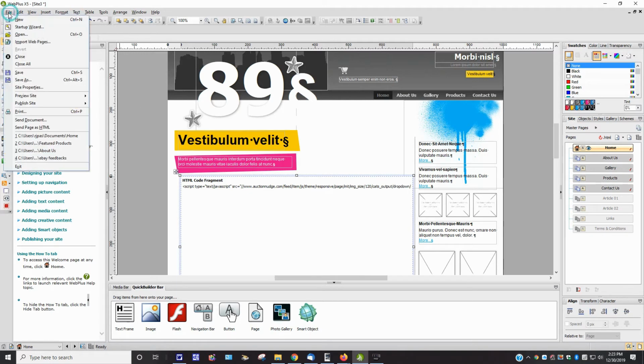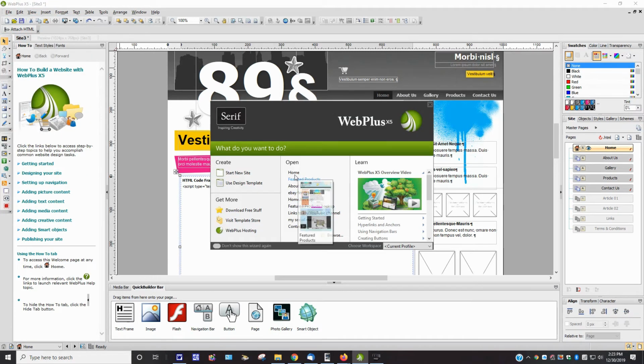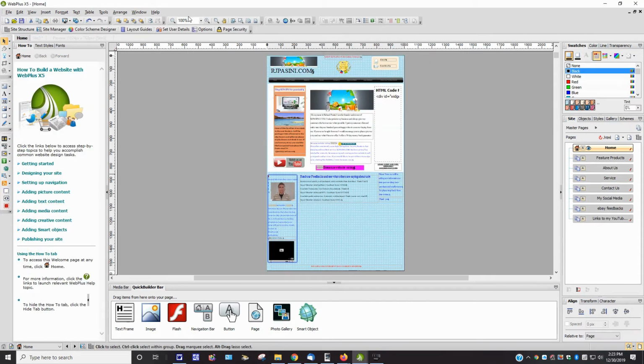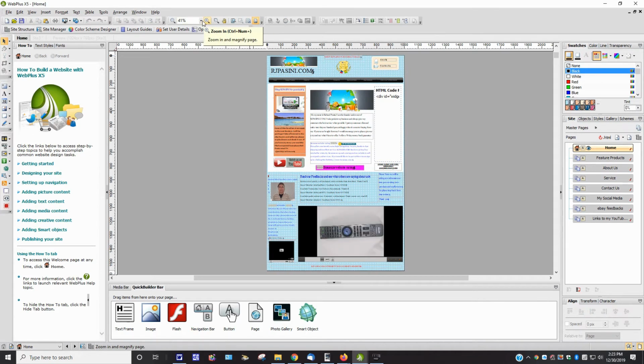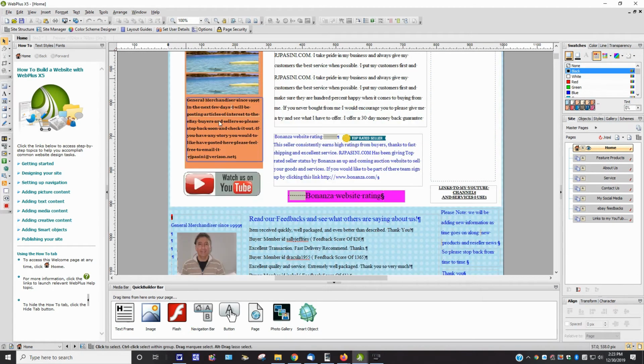Let me go back over here, and let's go to the startup window again. I'll show you what I'm talking about. Let's go back to mine now. We'll go to my home page. All right. You've got to bear with me. Like I said, my computer is running a little slow right now. Okay. We're going to go here. We're going to keep it at 100%. And I'm going to show you that I did put the link in there, so you guys know I'm not just talking stuff.